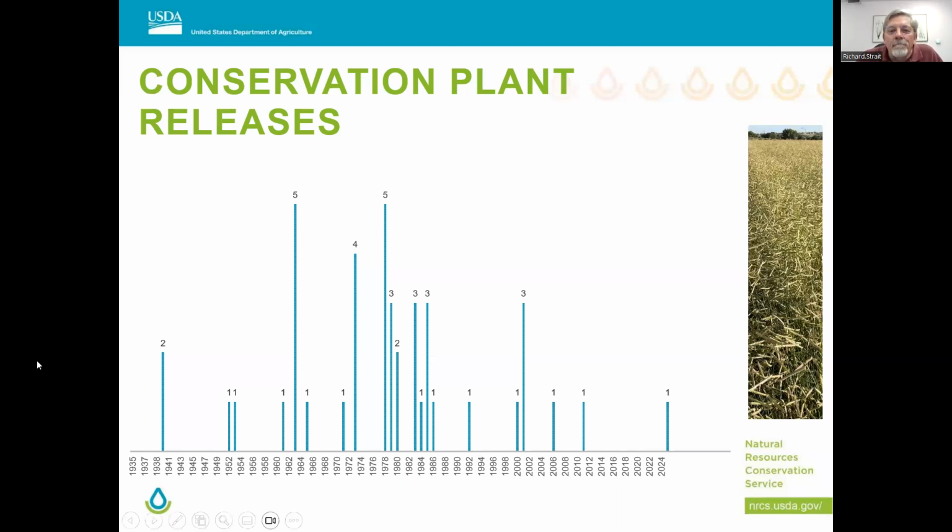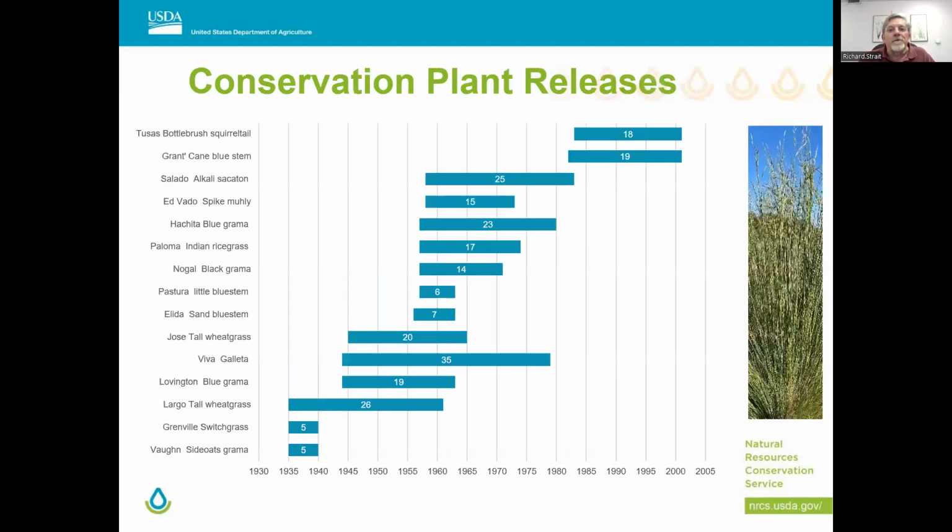And timeline, just looking at this doesn't really give us quite the complete picture of what it takes to get from when we collect seed to where we can actually do a release. I should explain a little bit what I mean when I say do or produce a release.